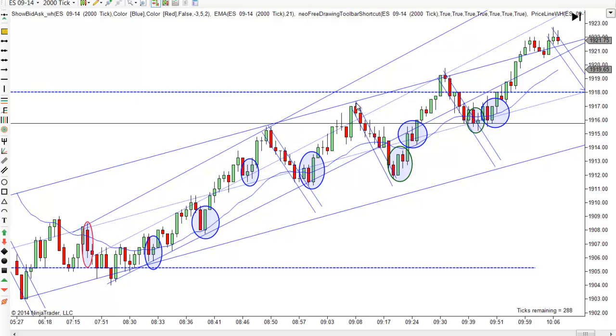And you figure you're going to touch that high. And you might want to use a limit order here. I actually used a limit order here and got filled on it. But there's enough room to get out either way, so you could use a stop. It doesn't matter.